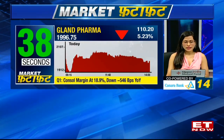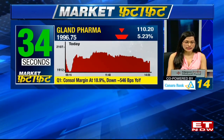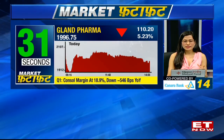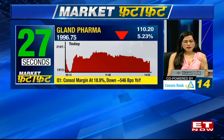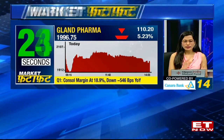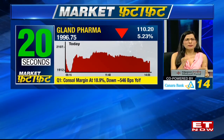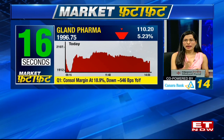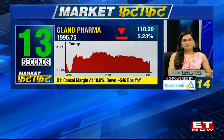Jefferies has downgraded Gland Pharma to hold from buy, and they've cut the target price to 2,180 rupees. They say that the Q1 EBITDA and PAT missed their estimates by 17 and 21% respectively. The base business profitability was much lower than expected. The turnaround is likely to take longer, and the upside is very limited. So that's why they're maintaining a hold instead of a buy, and that's the reason why Gland Pharma is declining more than 5% today.